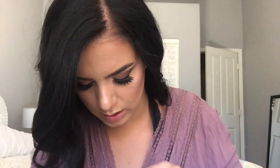Alright, so lastly, we have lips. I'm going to finish lining my lips with just this nude pencil from Urban Decay in the color Naked. And then I'm going to go in with the Too Faced Melted Matte Liquified Matte Longwear Lipstick. Love these things. This is the color Queen Bee.